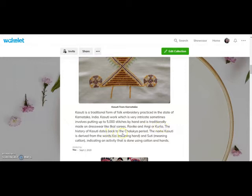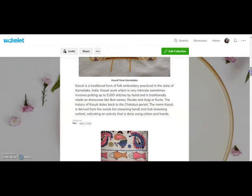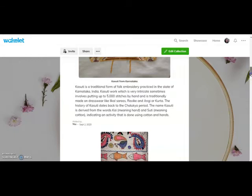The history of Kasuti dates back to the Chalukya period. Children, you have studied about the Chalukya period in class 7 history. The name Kasuti is derived from the words Kai meaning hand and Suti meaning cotton, indicating an activity that is done using cotton and hands.